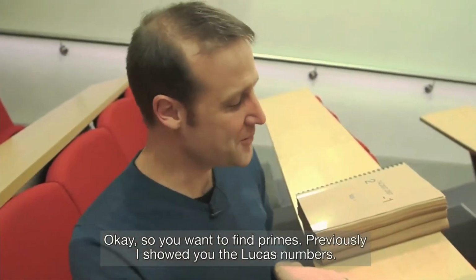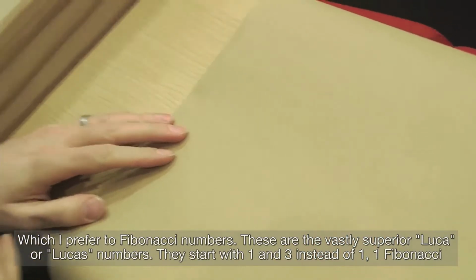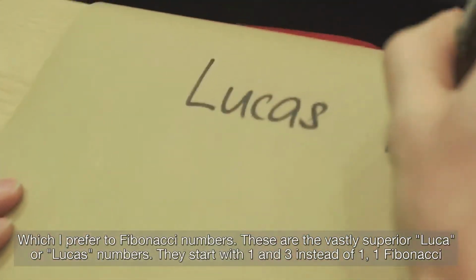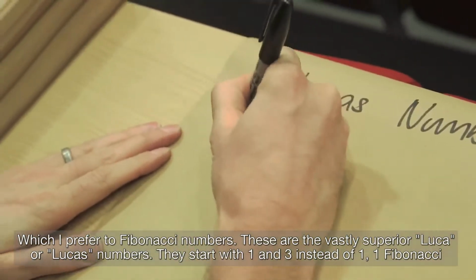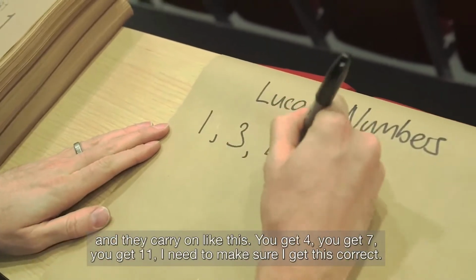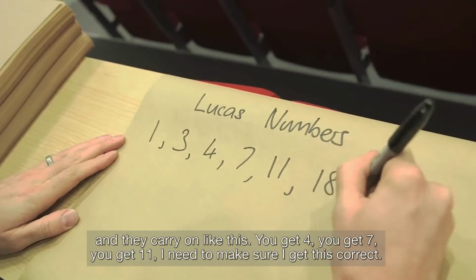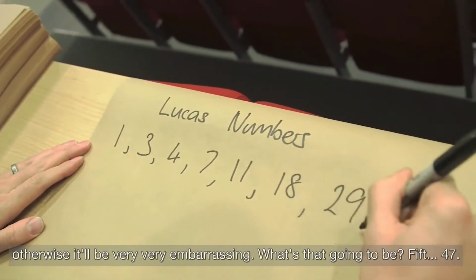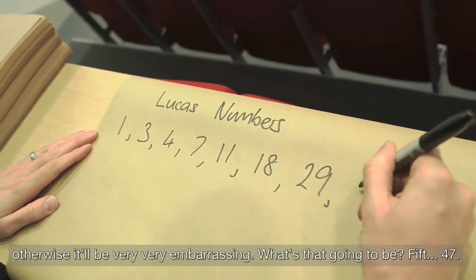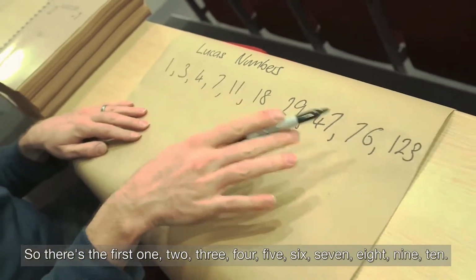Okay, you want to find primes. Previously, I showed you the Lucas numbers, which I prefer to Fibonacci numbers. These are the vastly superior Lucas numbers. They start with 1 and 3 instead of 1, 1 like Fibonacci, and then they carry on exactly the same. You get 4, you get 7, you get 11. I need to make sure I get this correct, otherwise it will be very embarrassing. And what's that going to be? 47. So there's the first 1, 2, 3, 4, 5, 6, 7, 8, 9, 10.